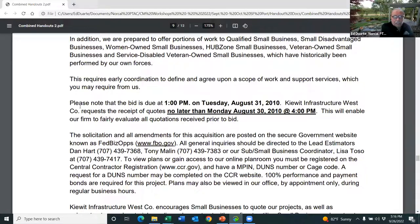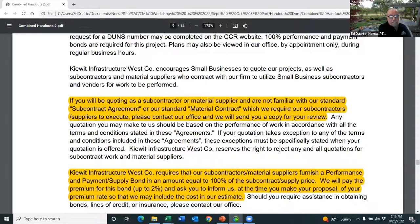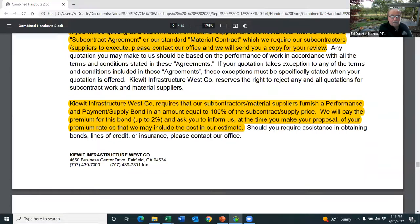Note the bid is due at 1 o'clock, but we want the bids on Monday, August 30th. If you will be quoting as a sub or material supplier and are not familiar with our standards of contract, contact them and they'll send you a copy. We require that our subs and suppliers furnish a performance and a payment or supply bond in an amount equal to 100% of the price. And they will pay for the premium up to 2%.